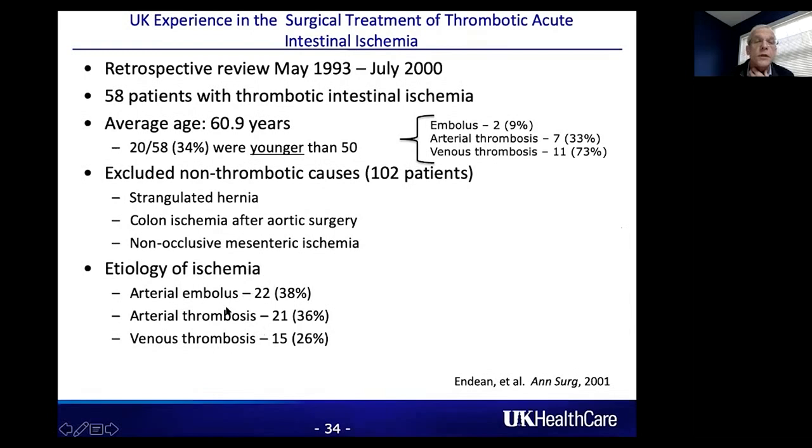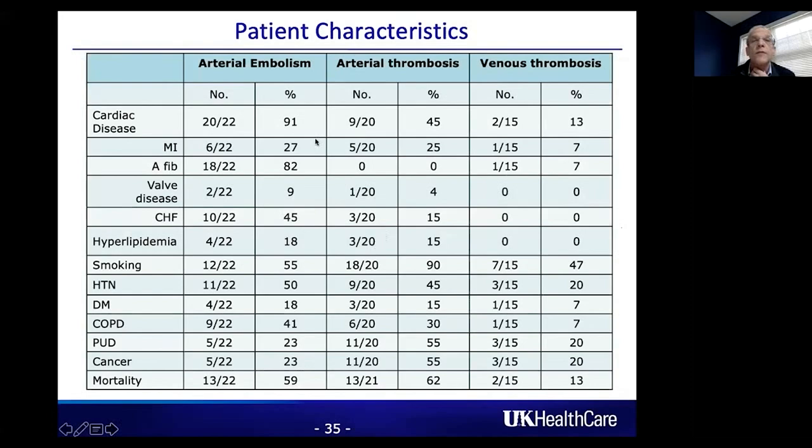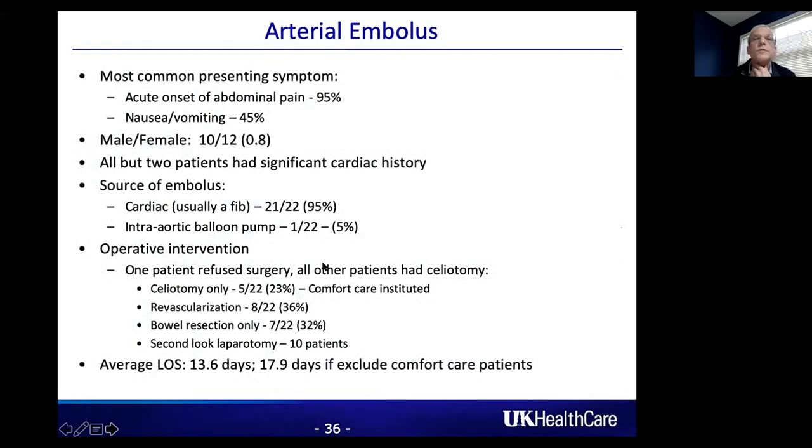This is a busy slide, but virtually all the patients with arterial embolism had some sort of cardiac disease, and most of that was some sort of arrhythmia, as those patients with venous thrombosis had very little cardiac disease. Smoking was very prevalent in the patients with arterial thrombosis. And the mortality is, as you can see, almost 60% with embolus, over 60% with thrombosis, and only 13% with venous thrombosis. The most common presenting symptom for those patients that had an embolus was abdominal pain.